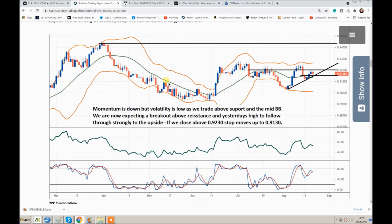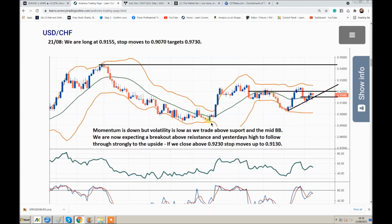Next one is going to be USD CHF. Came in long, put a reasonable size position on. I thought we'd really run on to the upside, but we basically stopped into the 92 level, taken off half the position, and we'll look to go long at 92.10. This one's just basically hanging around our entry.